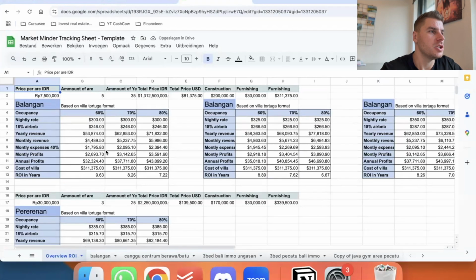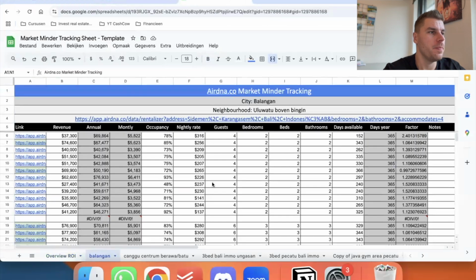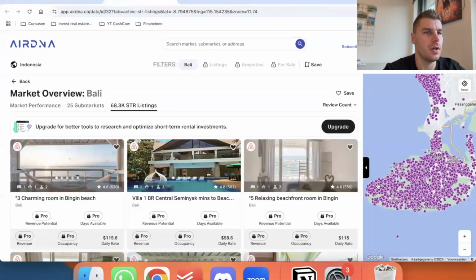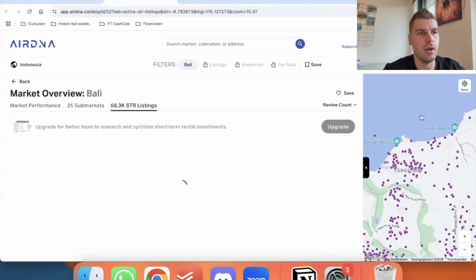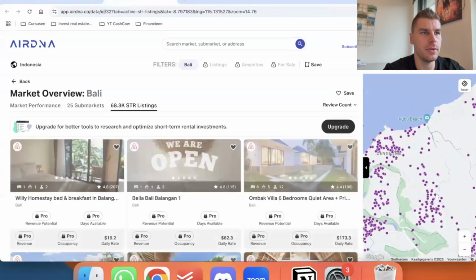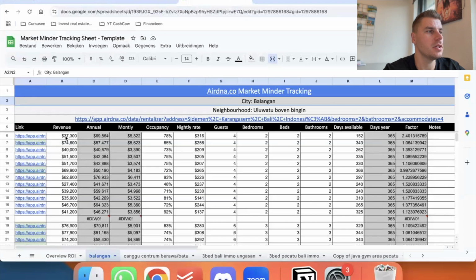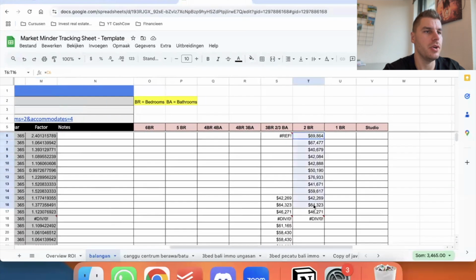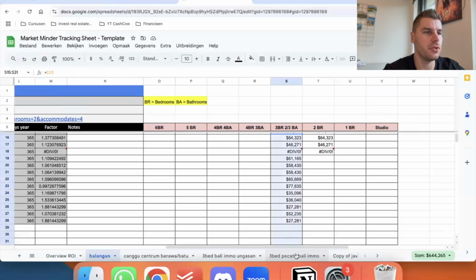So here's a spreadsheet where you can see my research. For example, I bought my villa in the town Balangan. So what I've done, I've been looking at the map of AirDNA. I basically zoomed in on the area where I'm going to buy my villa, or where I actually bought it. And I filled in all the listings, what their revenue is per year, what their monthly revenue is, what their occupancy rate is, what their nightly rates are, the number of bedrooms, how long the listings have been online. And here on the right, you can see the average revenues for the 2 bedrooms and the average revenues for the 3 bedrooms.